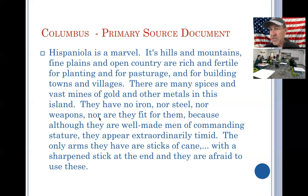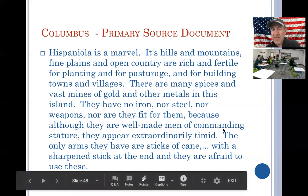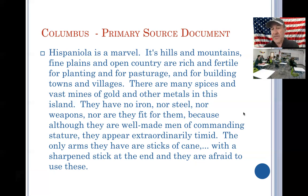Certainly they had bows, right? Any nomadic group or any tribe living on an island would have had bows and spears. I mean, come on, Stone Age at least. Nor are they fit for them, because although they are well-made men of commanding stature and appear extraordinarily timid, you'd be a little shy too if you had these conquistadores capturing you.